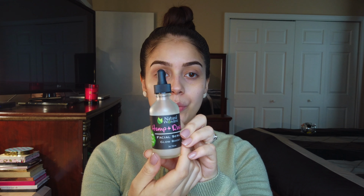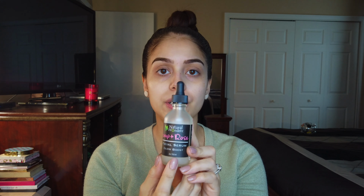So the first thing that I do, obviously, moisturize your face. That's very important, especially for us girls with dry skin like me. And then I'm going to go in with this Hemp Rose Facial Glow Serum. I feel like this is a good primer. It smells so good, guys. And then you're just going to let that dry a little bit.